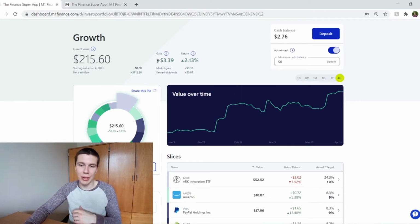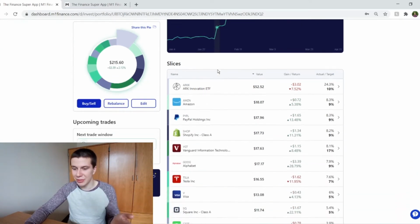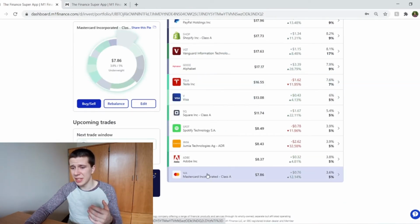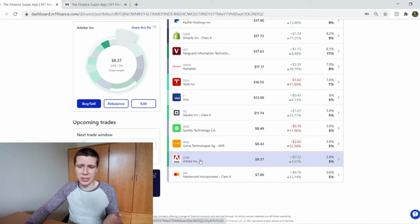So right now we're really pretty much just breaking even. We received a little bit of market gains and a little bit of dividends that have come in. Obviously this is not a dividend focused portfolio, but some of the holdings do pay small dividends. For example, I think actually it's just Visa and MasterCard that pay dividends. I'm not sure if Adobe does or not, to be honest.